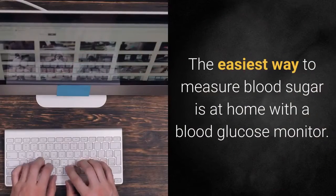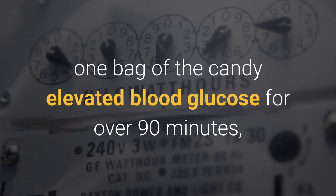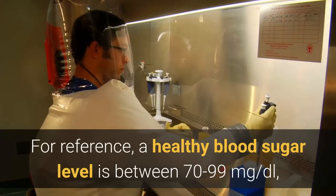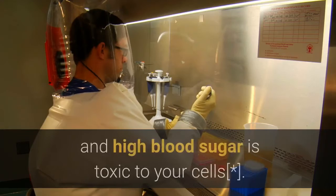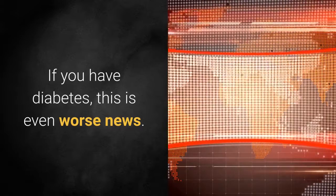The easiest way to measure blood sugar is at home with a blood glucose monitor. According to our tests using a Keto Mojo meter, one bag of the candy elevated blood glucose for over 90 minutes, with a peak value of over 160 milligrams per deciliter occurring after about 30 minutes. For reference, a healthy blood sugar level is between 70 to 99 milligrams per deciliter, and high blood sugar is toxic to your cells. If you have diabetes, this is even worse news.